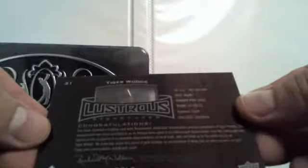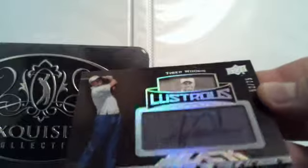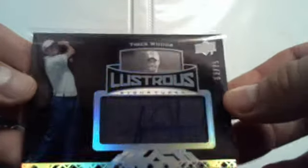52/75. Don't know what's going on with this card. It's in decent shape. I hope this isn't the big hit from this case, because that would be kind of upsetting. But that's the Upper Deck Black Golf. That's an insert into this Exquisite Golf. But 52/75 of Tiger Woods. Come on, baby. Come on, babe. Tiger. Tiger. Hey. Hey.